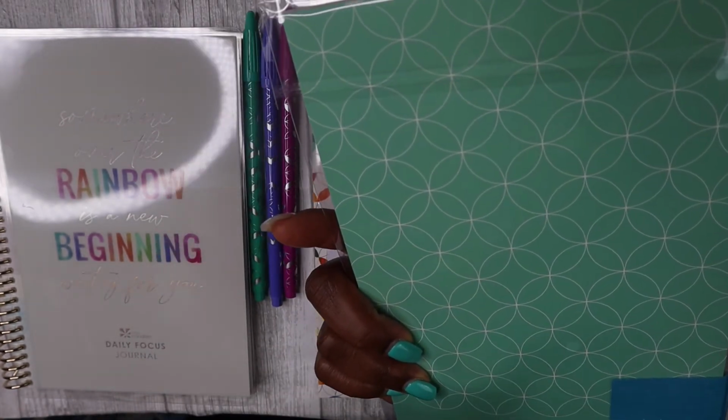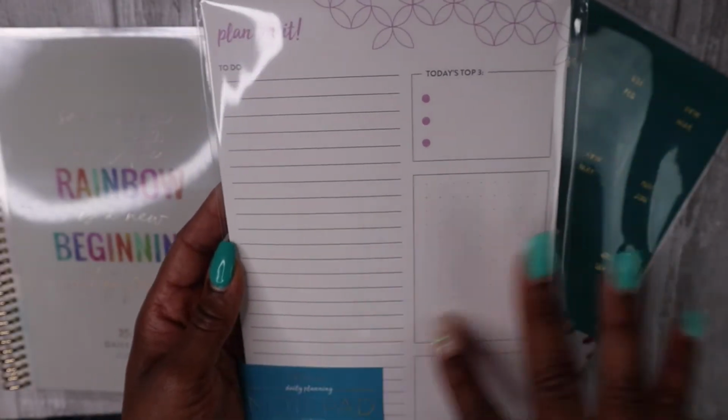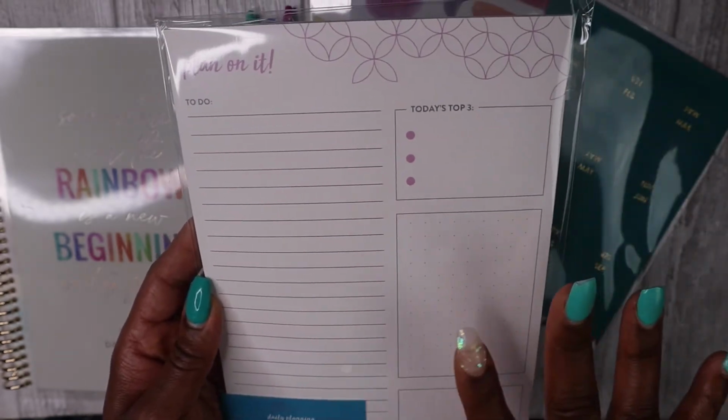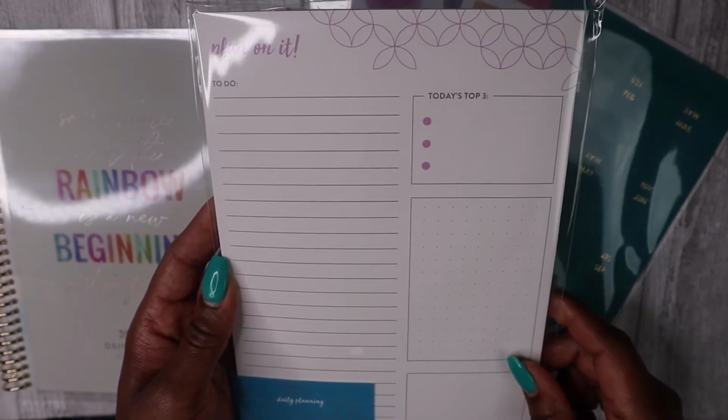I really hope that this is not exclusive, that they will have more pads similar to this going forward, because I love even the simplicity of the decor at the top, how it's very simple, so you really focus in on what you're supposed to be planning for. So I really love that.